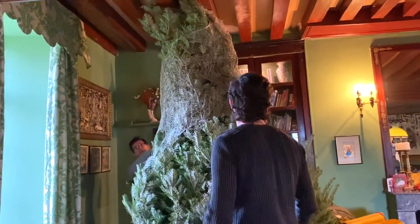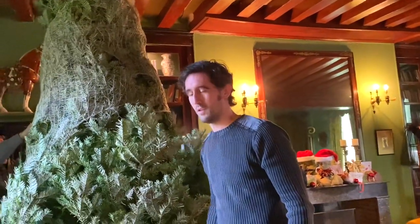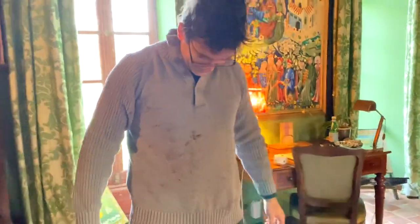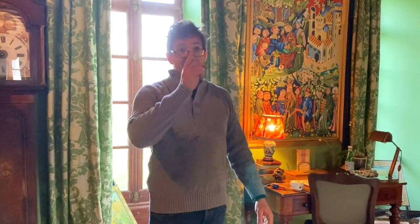Do you have a pair of secateurs? Well, the one thing we have is secateurs, but I don't see how that's going to help us. I think we need scissors. We need scissors. Like what you've done to your jumper there. What do you mean? It's a good look. Yeah. Christmas look. You've done well though, haven't you? Yeah, well, we got it in.